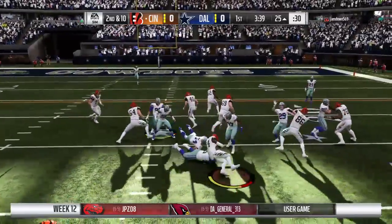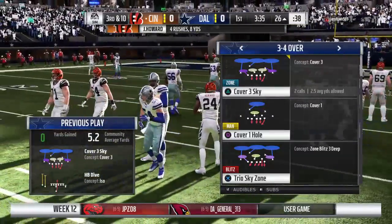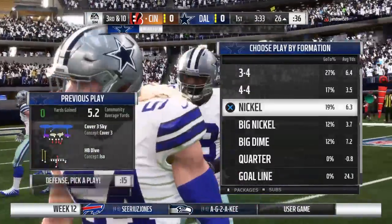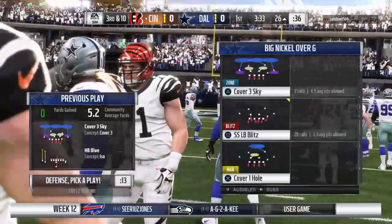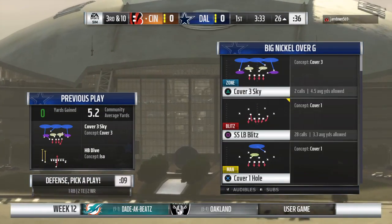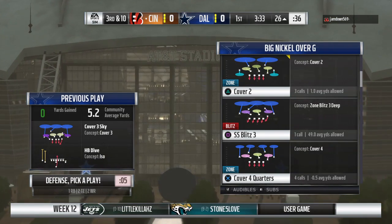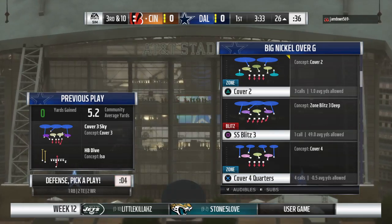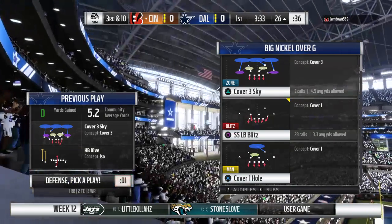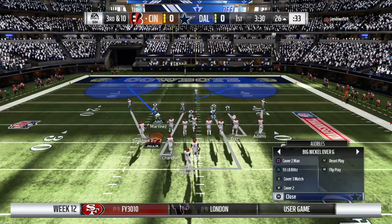This is Howard on second down. And nowhere for him to go again. He'll get back to the line of scrimmage. That's it. Back-to-back stops make it 3rd and 10. 2 runs for a net gain of nothing. Now here's 3rd and 10.